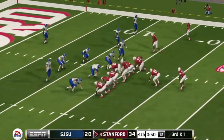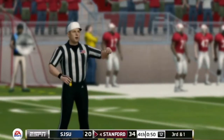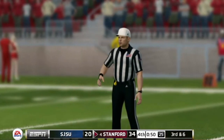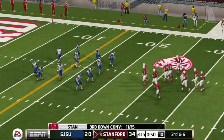There was some movement on the line. False start, offense. They'll give this one another try after the flag. And on third down, too. Third down, that's when you don't want those kind of things to happen. And so it's another third down upcoming here.